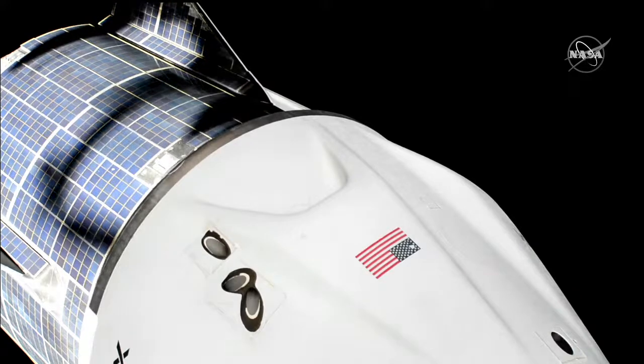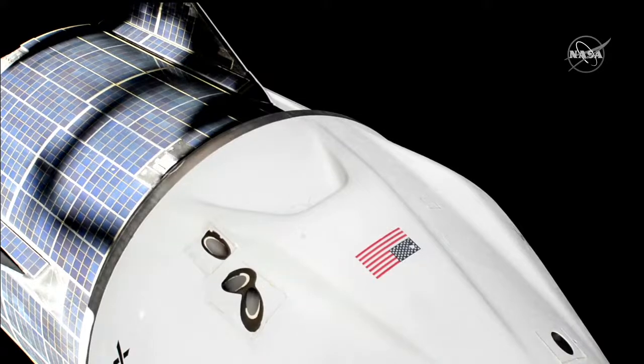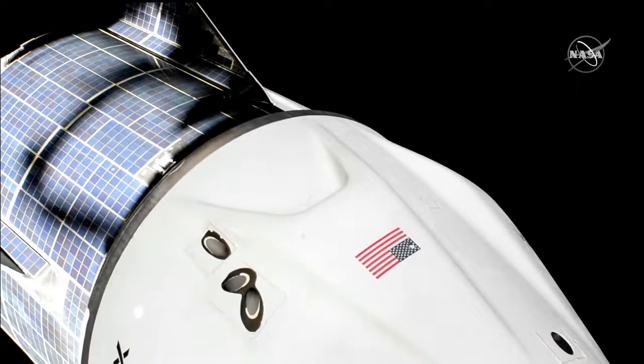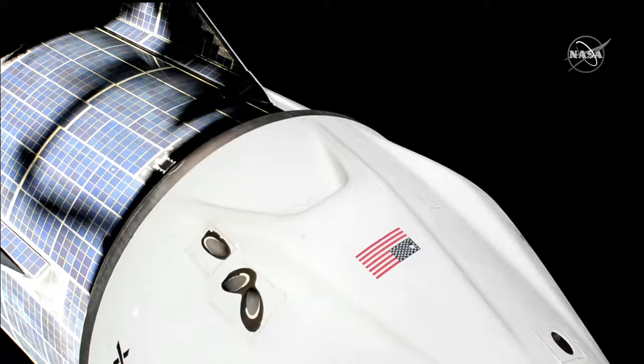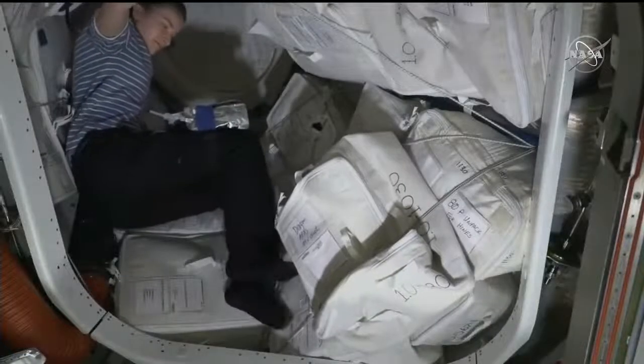Dragon, SpaceX on Dragon to ground. ISS crew has begun vestibule pressurization. Feel free to reference 4.400 section 4 for telemetry if you'd like. And Freedom copies, that didn't work.